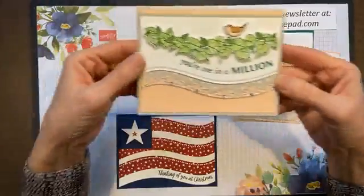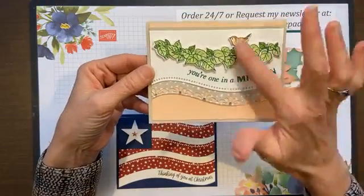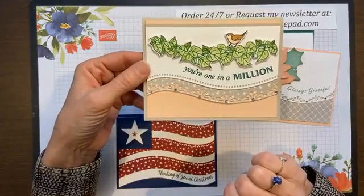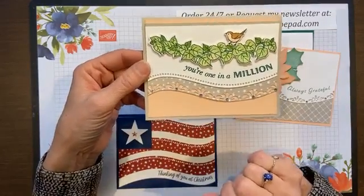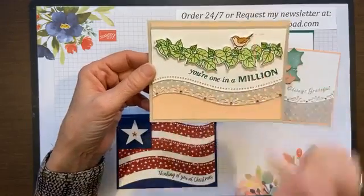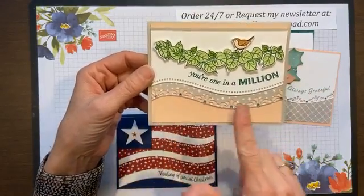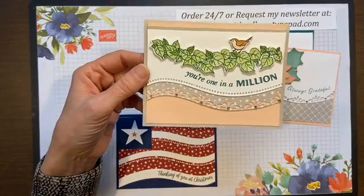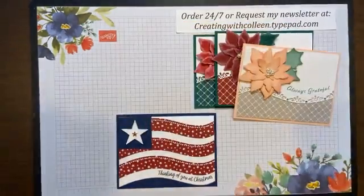Basically the first week, I showed you how to make this very sweet little "You're one in a million," because there are people who are one in a million and you just want to send a card to bless them. So I have pearls up here, colored this with our blends, and I used the designer paper that came in the suite, which is a Classic Christmas 6x6.